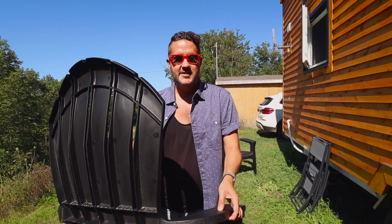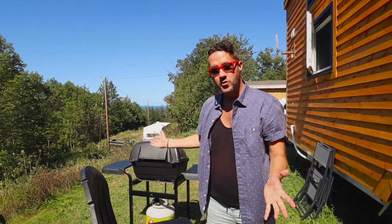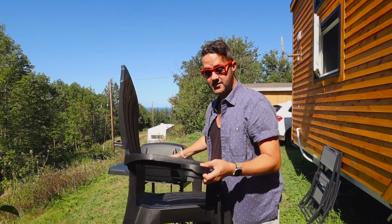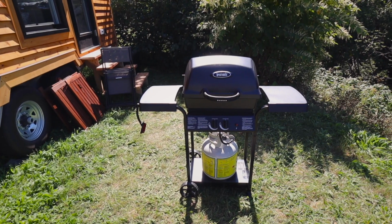Since we're outside, let's talk about the outside space here. I believe you can kind of see just how much we have to work with. It's not extremely big, but it's perfect. It's just enough. This is the back side of the tiny house. Here's what we have. We have 2 of these Adirondack chairs, which are very nice, and I have a cup holder. I don't know if you guys can see that. There's a barbecue right over here.